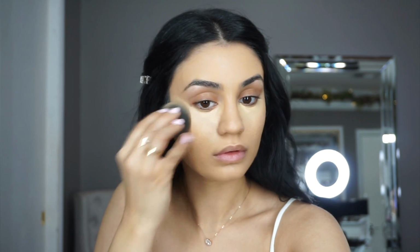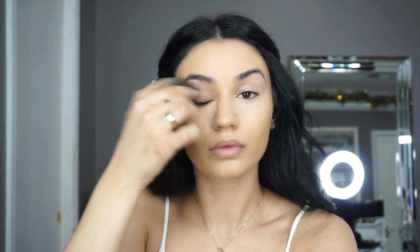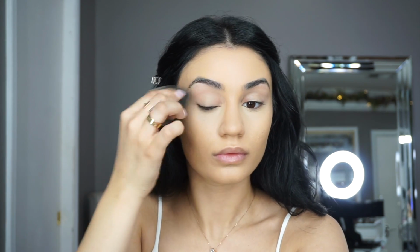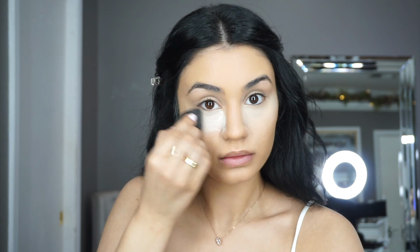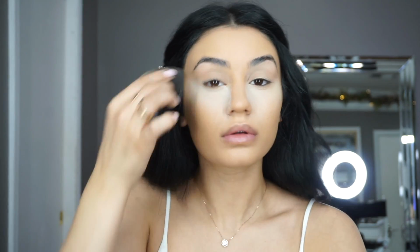Now with whatever's left on my sponge, I apply a thin layer onto my eyelids to act as a base and cover up any veins or discoloration because your girl needs that. To bake all of that, I'm picking up the KKW Beauty Baking Powder in the shade number 1 and pressing that onto my under eye area, on my eyelids, and a little bit above my lip. This really brightens up your look.